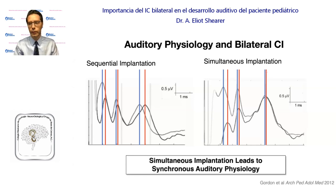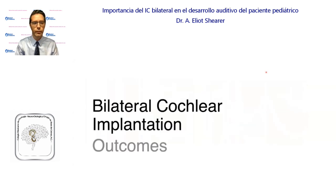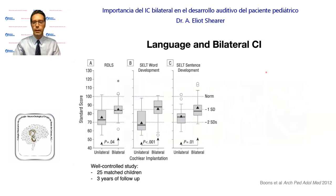However, it's only been recently that we have very good data showing that this synchronous auditory physiology does improve cochlear implant outcomes. So next I'll talk about the cochlear implant outcomes. This was a really fantastic study done in the Netherlands by Boons in 2012. This was a well-controlled study with 25 very well-matched children that had 3 years of follow-up.